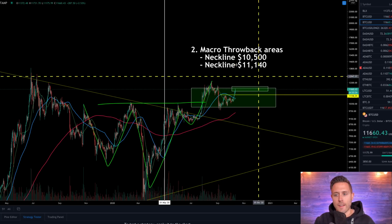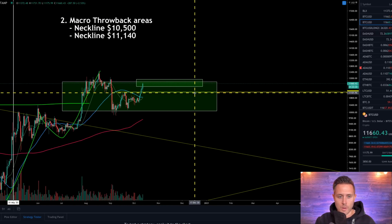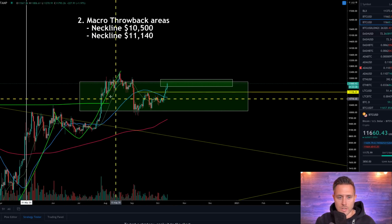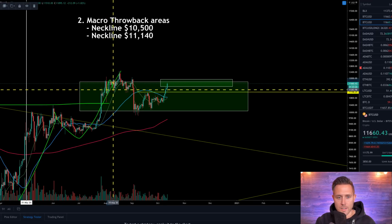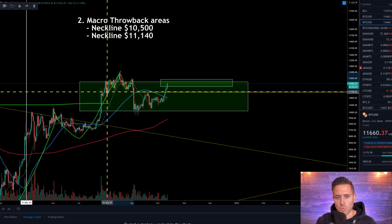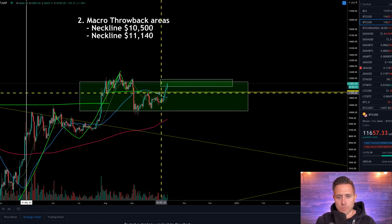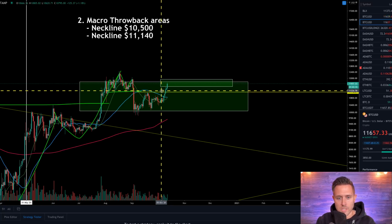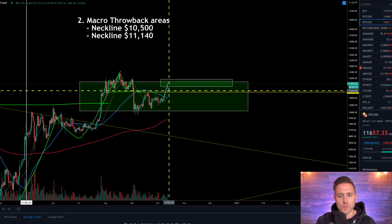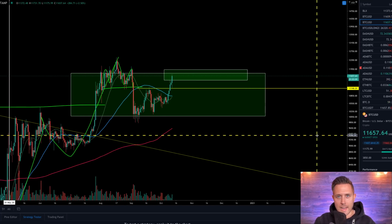The other area that I want to talk about is the neckline of the head and shoulders that we broke out of not as long ago, right? We broke the neckline. It was back here. You can see the neckline right around $11,140. We broke through that, hit our target, and most recently, a few days ago, you can see we broke back above. That is huge for Bitcoin. But don't be surprised if Bitcoin interacts with that exact area.